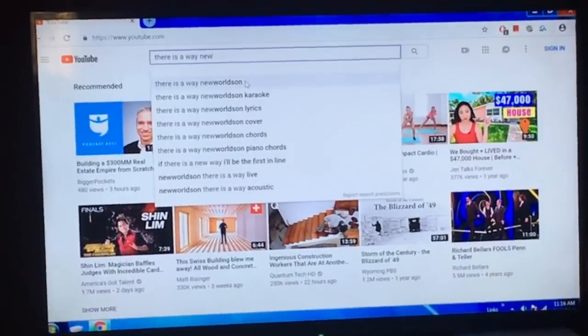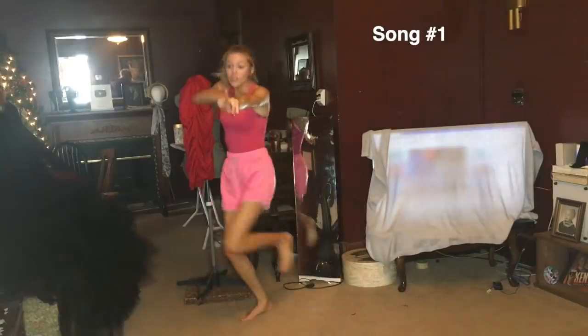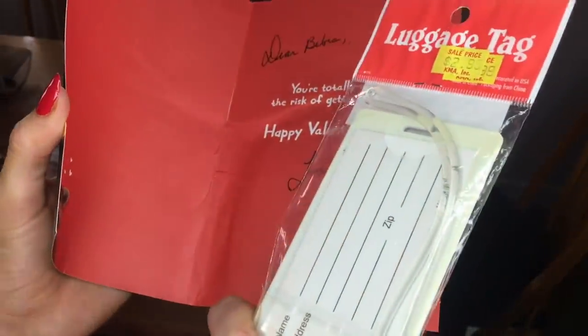Then I jam to a song called There Is a Way by New World Sun. There are also a couple of oldies classics that I highly recommend jamming to, but I cut the audio for those because I don't want to be sued for copyright infringement. However, if you can guess what those songs are by like reading my lips or something, you get 500 cool points. If you find it awkward to watch me dance without music playing in the background, trust me, it's just as bad when there is music. Next, head out to the mailbox and retrieve the card you received from your mother. It's a Hannah Montana luggage tag.